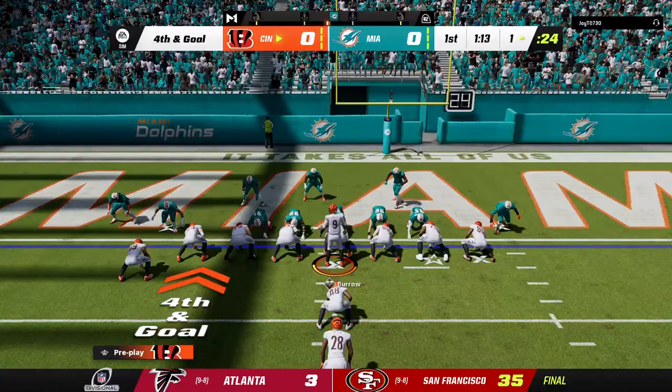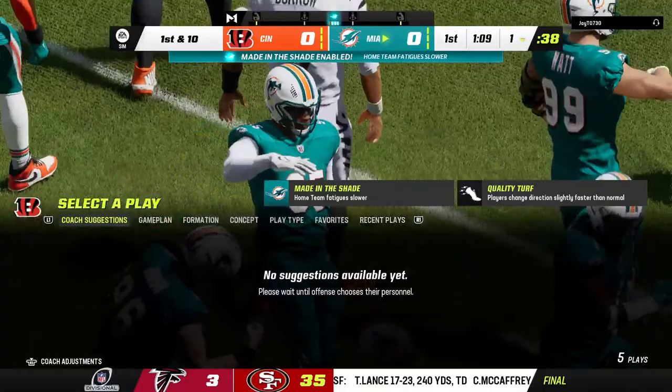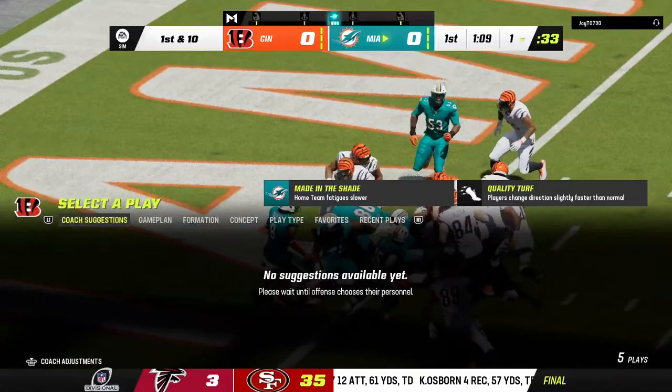Burrow going to keep it on the sneak. Trying to wedge his way in there. No signal. I don't think he got there. He didn't. They try the sneak, but not enough push. He doesn't get in. And on the opening drive of the ball game, the defense comes up with a goal line stand.